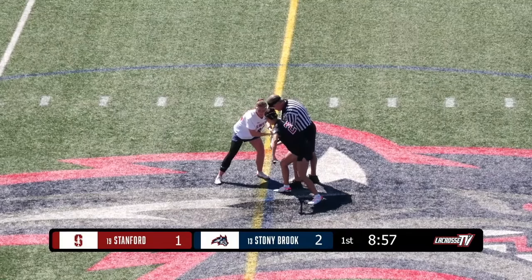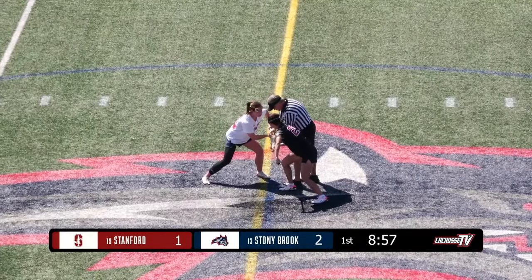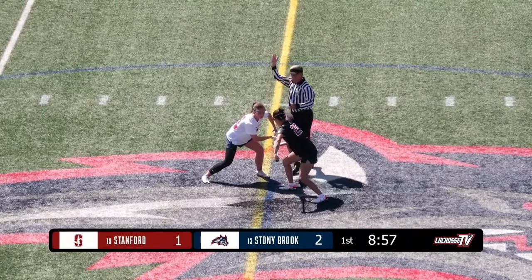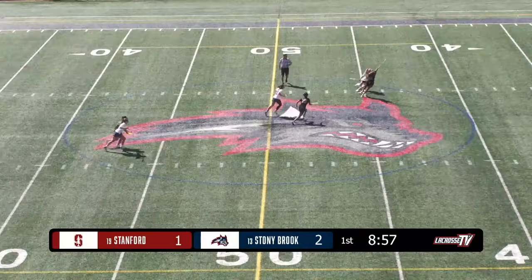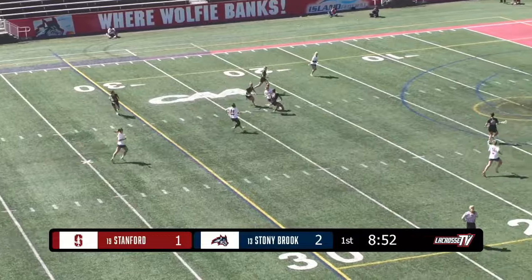And that's a great one to get on the board as they head into the second half of this first quarter. And the second half of the quarter will begin with a draw. Can Stony Brook get possession back, or will Stanford regain possession? The ball's going to bounce far away, and it's picked up by Stony Brook.